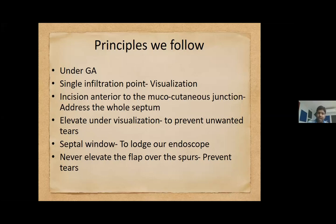Next, elevation under visualization. This is done to prevent unwanted tears. Whenever we try to elevate beyond a part where we can see, we obviously end up causing trauma to the cartilage or the mucoperichondrial flap also.